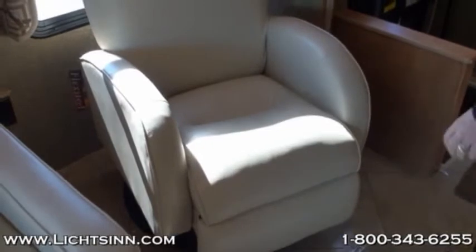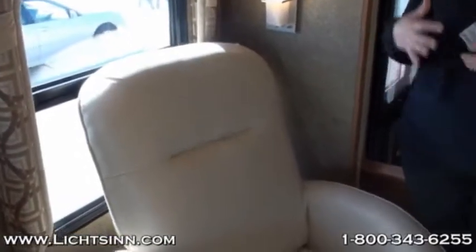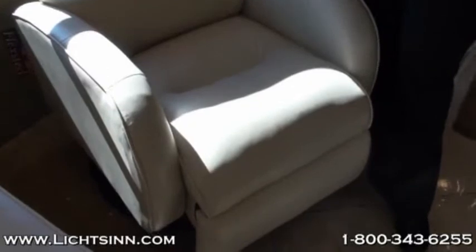Yeah, this is the Euro lounge chair that has a built-in footrest as well. You used to see separate foot ottomans, and now they've actually incorporated that all into one chair. So you just have the flip-up footrest, which is great.